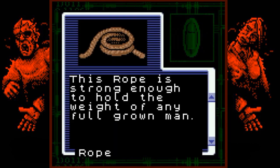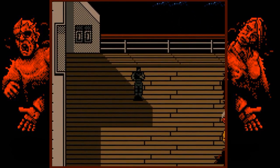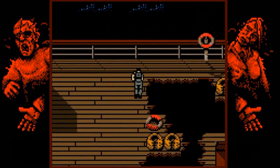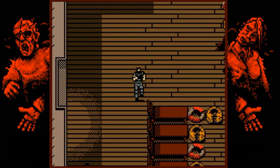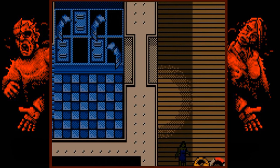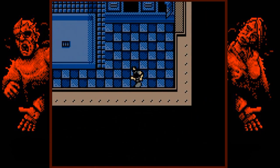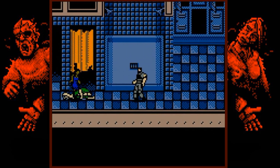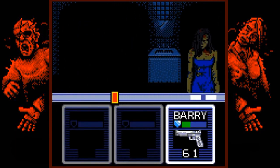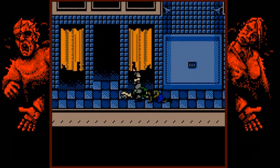And let's just grab whatever's in here. This rope is strong enough to hold the weight of any full-grown man. Rope is always useful. The only thing more useful than rope is a towel. Maybe for Breeze. You do not have the grenade gun. Well, we know we're eventually going to get a grenade gun. You don't have anything. But we gotta take you out so we can get to the other side of the room. And you're still alive.